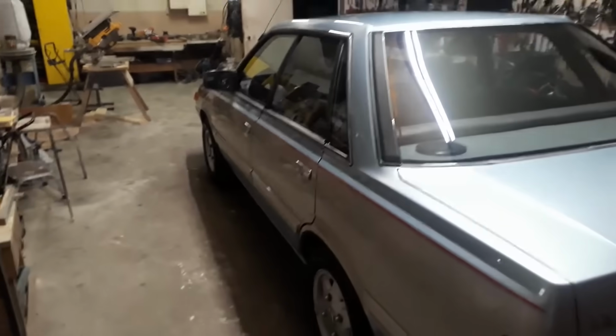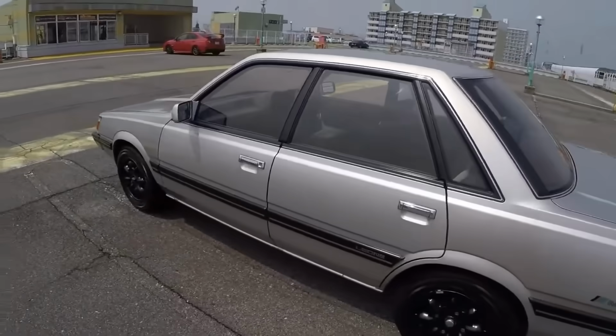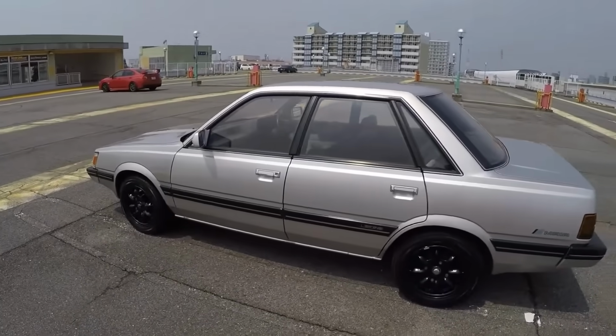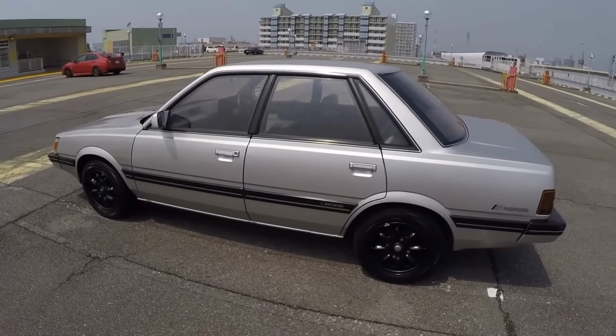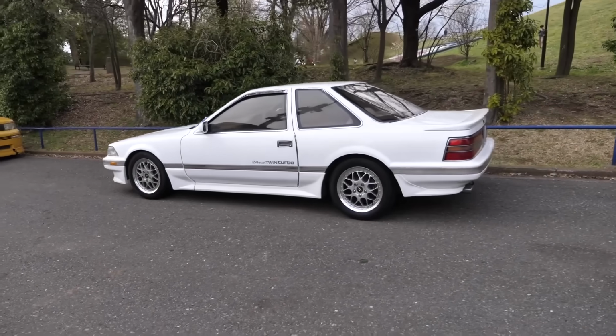Its rally-bred heritage gave it a unique edge over other cars in its class, offering exceptional grip and control. However, despite its performance, the Leone's boxy styling and somewhat dated design kept it under the radar. The interior also lacked the refinement of some of its competitors. But stick around, because our next sleeper is one you might not expect at all.